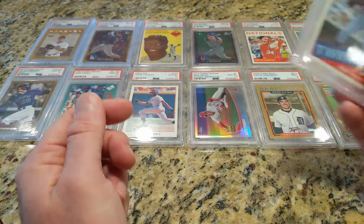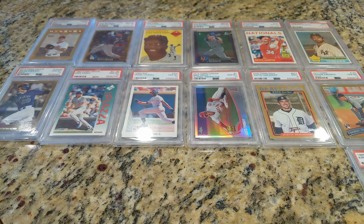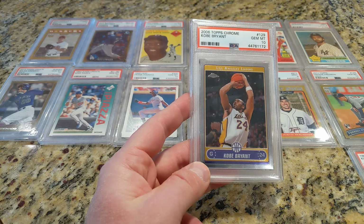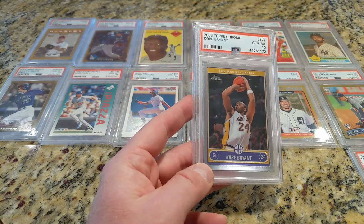85 Topps cards are really tough to get in PSA 10. All right, so here's a Kobe. If you are a regular viewer, you know I'm trying to put together the Topps Chrome Kobe run. I finally grabbed this one, and it sent me back about $150, which I guess is a bargain.